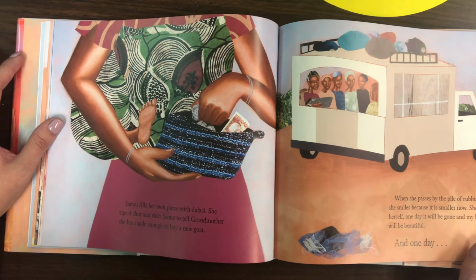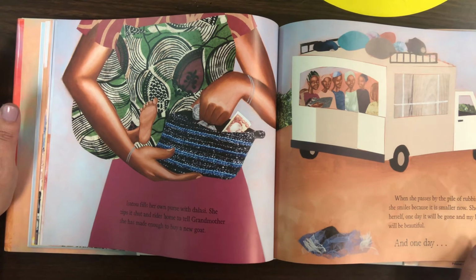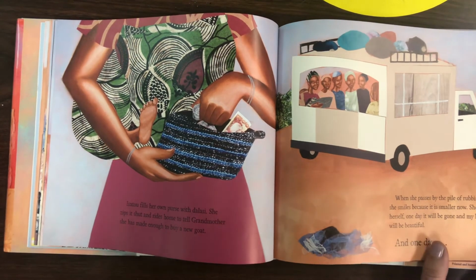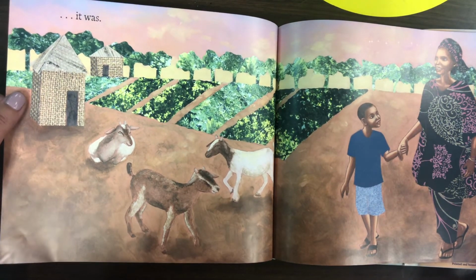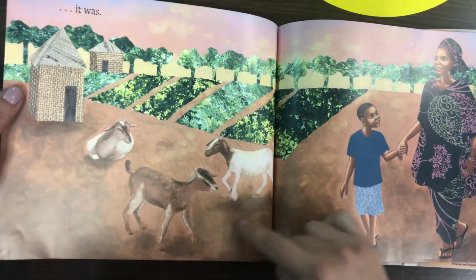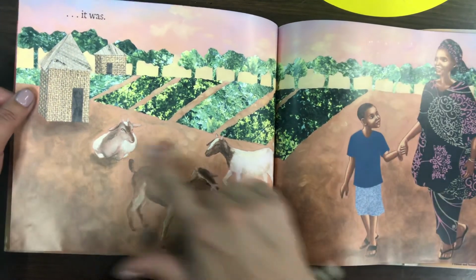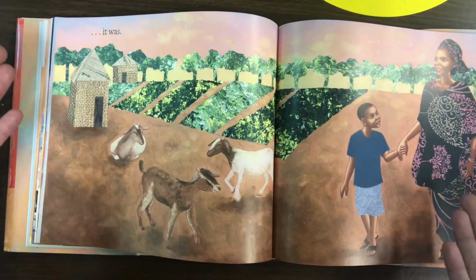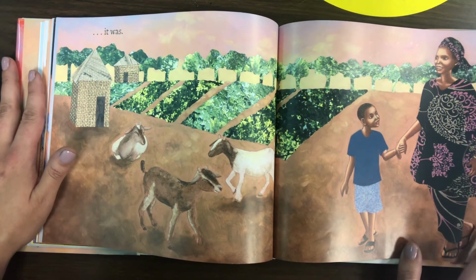When she passes by the pile of rubbish, she smiles because it's smaller now. She tells herself one day it will be gone and my home will be beautiful. And one day it was. So look at that. No plastic bags anymore. Look, her child has grown up. They have more goats because she has been making something and selling it so that she could make money for her own home and for her own family while also reusing and recycling and repurposing.